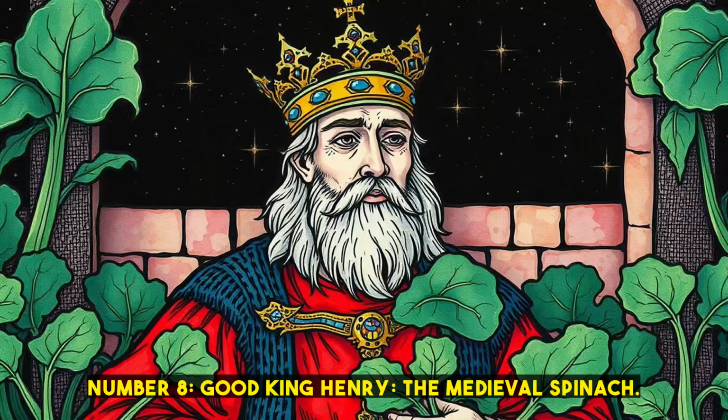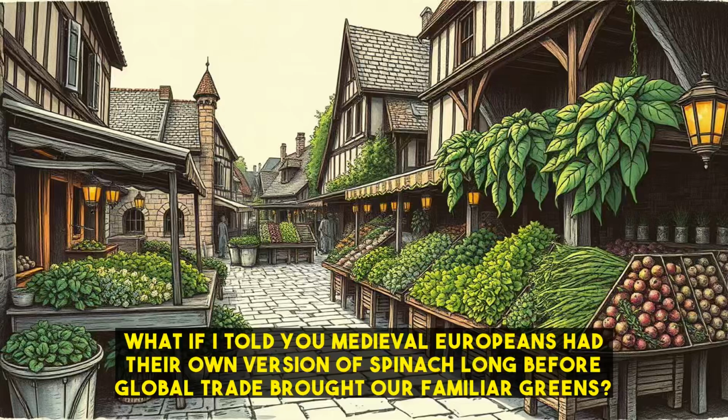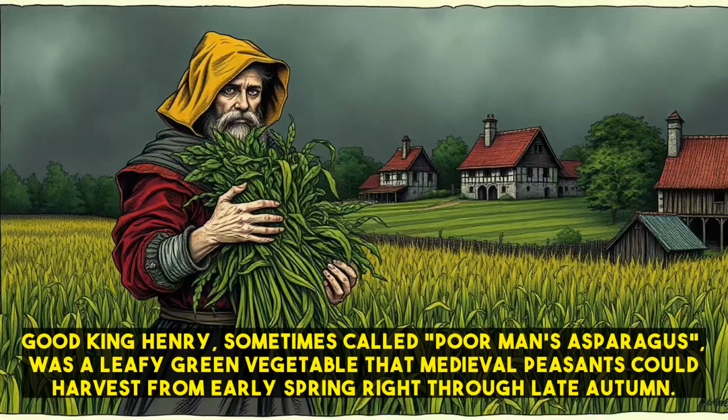Number 8. Good King Henry, the medieval spinach. What if I told you medieval Europeans had their own version of spinach long before global trade brought our familiar greens? Good King Henry, sometimes called poor man's asparagus, was a leafy green vegetable that medieval peasants could harvest from early spring right through late autumn.